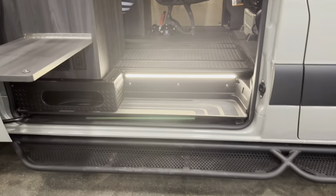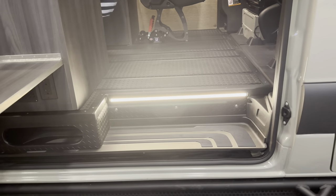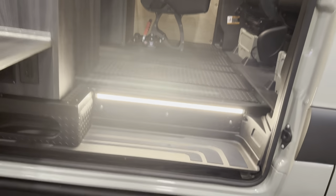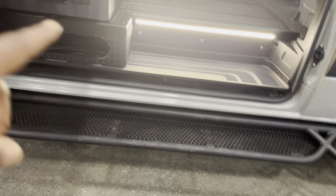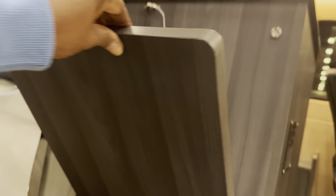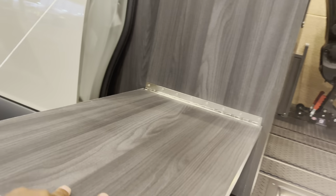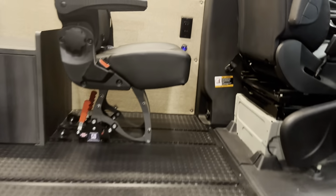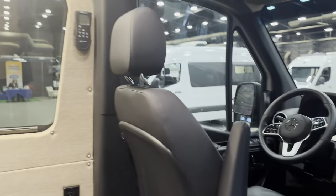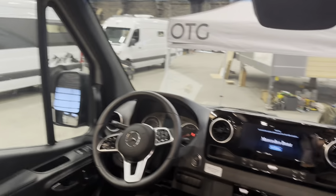So far, I definitely like the lights on the steps. Good for safety. You probably wouldn't need a stool to get up here. This lifts up. Extra outdoor area. Let's step up in this baby. Really easy to get into, definitely.